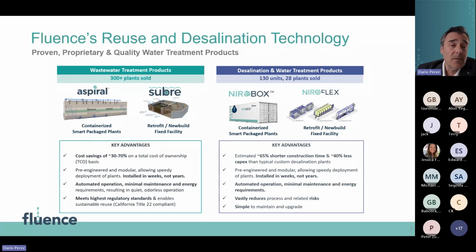So all existing wastewater treatment plants in Mexico, in order to get up to standards, are looking into Subre as a solution, because they don't have to build anything, basically. They just sink the modules in the anoxic zones. I don't want to get too technical. If you want to get technical, we can have a separate conversation about that.